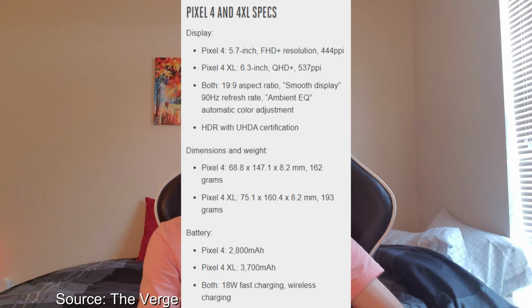Today the Pixel 4 and Pixel 4 XL were released in Google's keynote, and we're just going to go over the specs and what I think about them. So first off, we have two devices, the Pixel 4, which has a 5.7-inch screen, and the Pixel 4 XL, which has a 6.3-inch screen. They both have a 90Hz refresh rate, and it's really nice to see that they're implementing that this year.